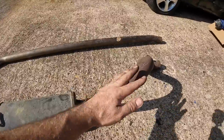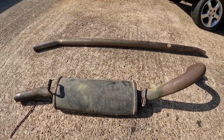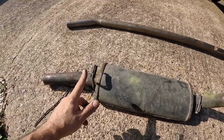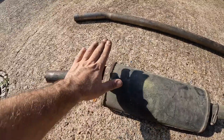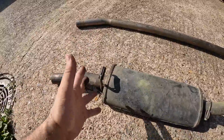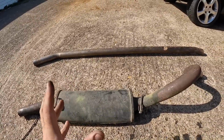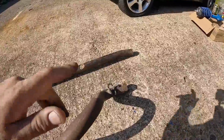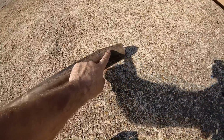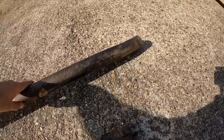Now, it's not exactly mint, but it is a million times better than the exhaust system that's currently fitted to Maude. It looks like this one is designed to line up with the original exhaust bracket, which is still fitted to Maude, although that's not actually being used with her current system. The only thing I'm slightly worried about with this system is there seems to be an extra kink at the front here where it meets the exhaust manifold. Now that might not be an issue. I don't know until I try and fit this.